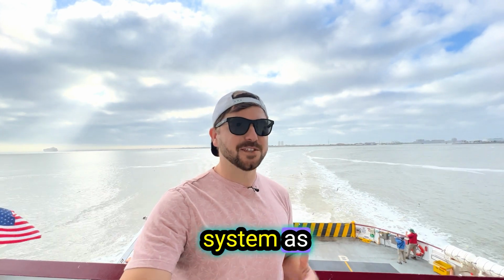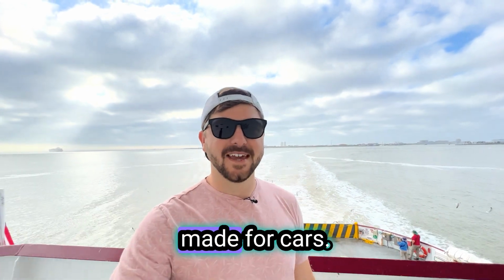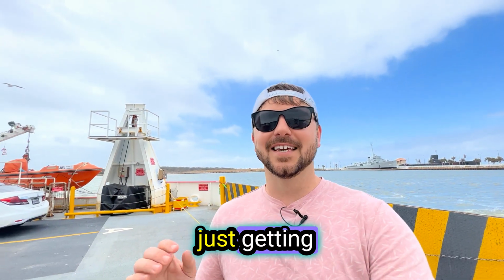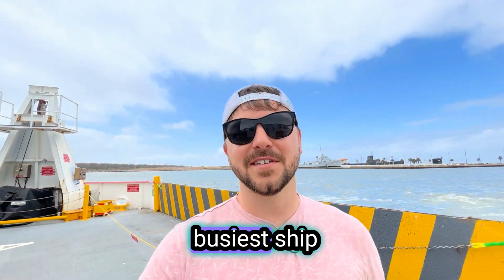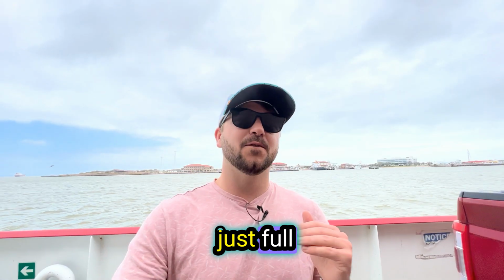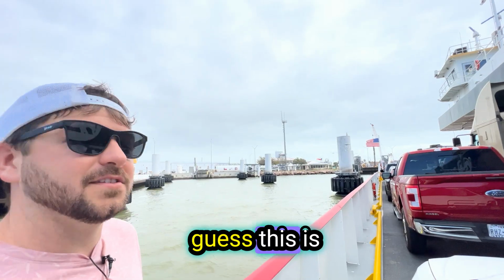The ferry system, as we know it today, wasn't originally made for cars. I met my wife on this destroyer escort. Don't worry, the ferry is just getting out of the way in one of the busiest ship channels in the United States. It's a selfie. Just full throttle into the dock. This is the moment of truth.